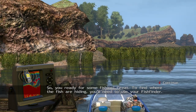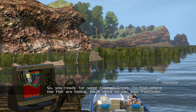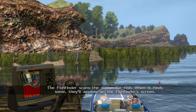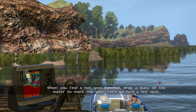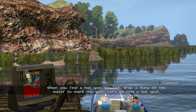So, you ready for some fishing? Great. To find where the fish are hiding, you'll need to use your fish finder. The fish finder scans the water for fish. When it finds some, it'll appear on the fish finder screen. When you find a hotspot for fish, drop a buoy on the water to mark the spot. Let's go find the hotspot. All right then.